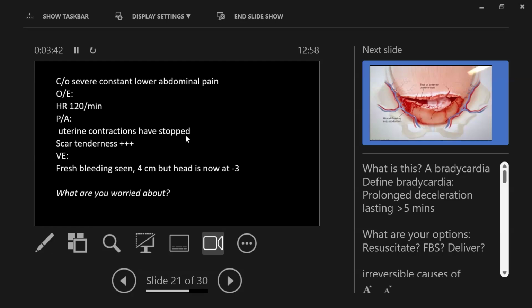So this may have been in the context of an obstructed labor, which would increase the risk of a uterine rupture. And the head, which previously was at the spines, is now higher. So the baby has almost moved up into the uterus. And these can be the textbook signs of a uterine rupture.